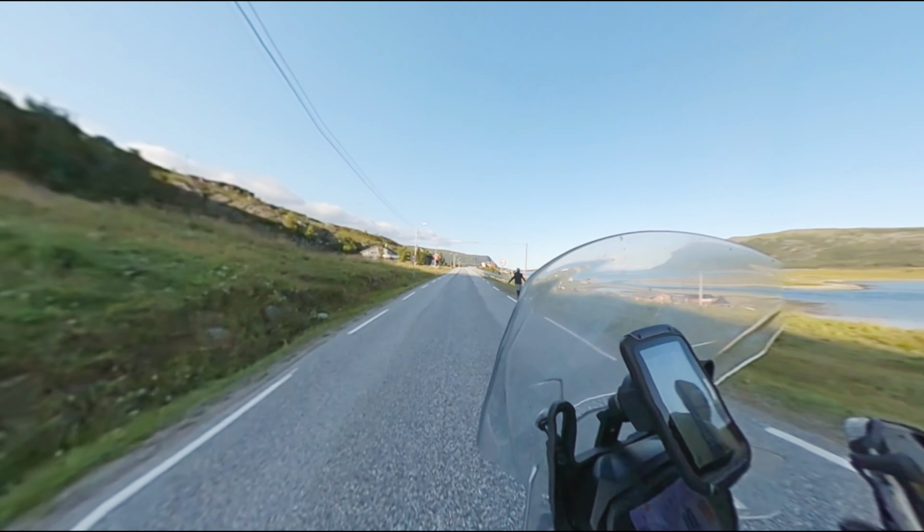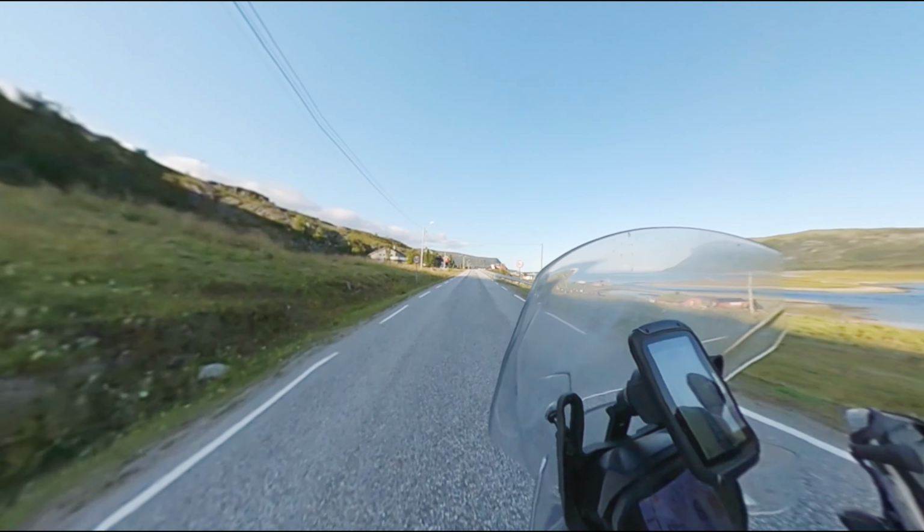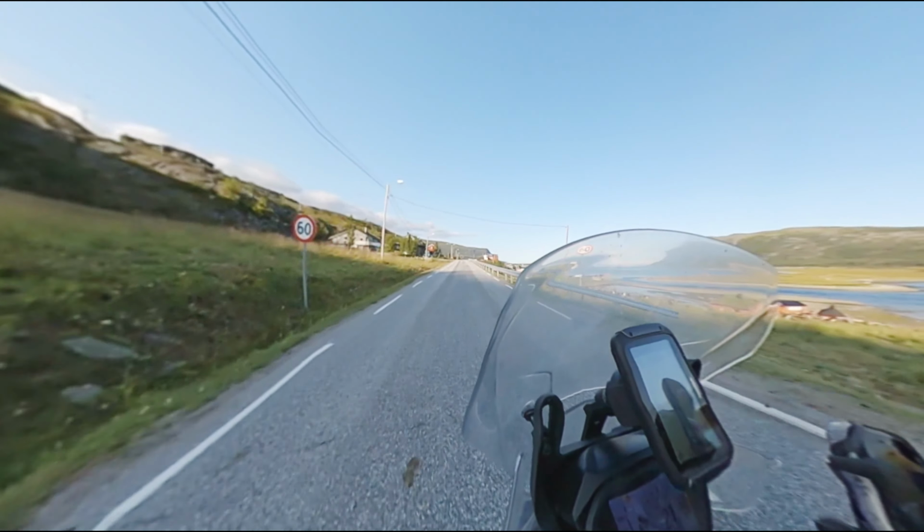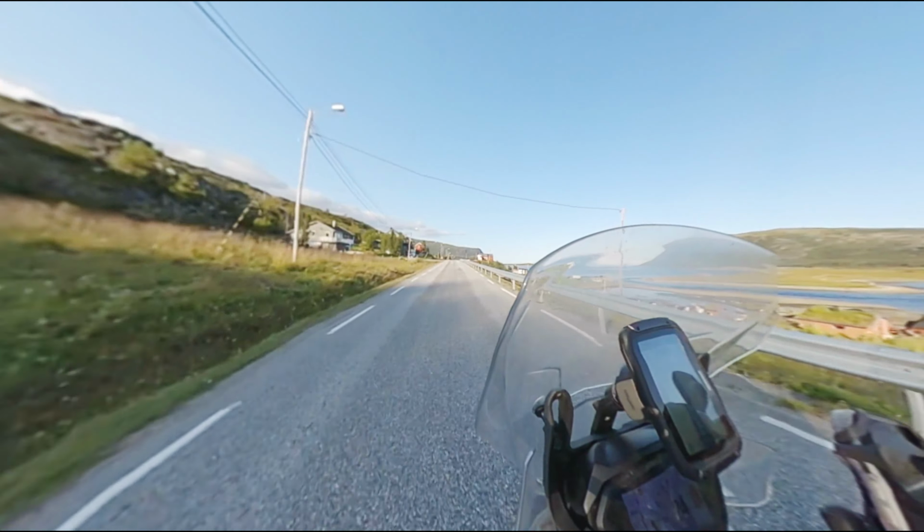I'm heading north. I shall camp in North Cape camping. There are no trees, so I have to use a tent, which is not my favorite.